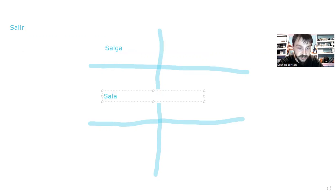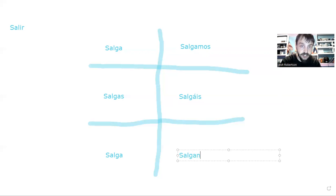Tú salgas. Él, ella y usted salga. Nosotros y nosotras salgamos. Vosotros y vosotras salgáis. Ellos, ellas y ustedes salgan. Salir was a very good verb to do. So salir conjugated in the subjunctive present form is yo salga, tú salgas, él, ella y usted salga. Nosotros y nosotras salgamos. Vosotros y vosotras salgáis. Ellos, ellas y ustedes salgan.